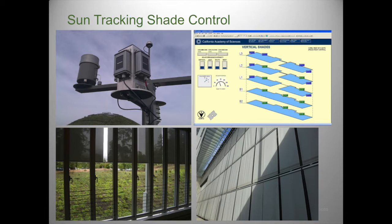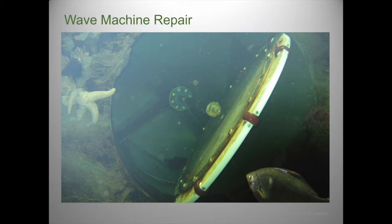This is my electrical team, or half of it, when I was there. And then we also did some fun things. Sunshade tracking control built natively in Siemens Apogee, to control the shades on the outside of the building, and some other fun things. I'm running out of time here. So the wave machine for the California Coast tank broke within 6 months of starting while the tank was full of fish. And the manufacturer said, okay, how soon can you drain the tank?